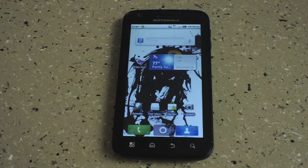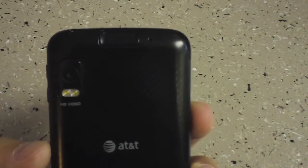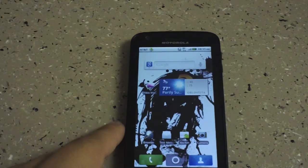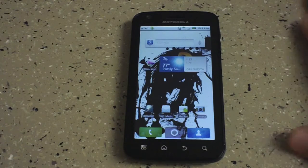So as far as features go, this phone is packed. With the QHD display, it has a front-facing camera, a rear-facing 5 megapixel camera that shoots 720p right now. However, there is a rumor that once it gets the Gingerbread update, it'll bring that up to 1080p video capture. You have the gig of RAM on here, the dual-core 1 gigahertz processor, even a fingerprint scanner, which isn't necessary, but it's still something pretty cool to have. Also the 1930 milliamp hour battery, which is the biggest battery on the market right now, has no issues getting through a full day.